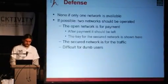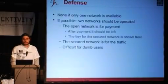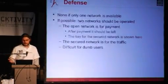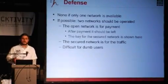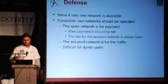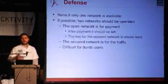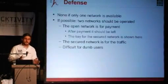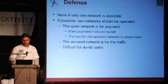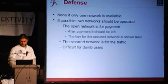So as long as MAC and IP addresses can be freely modified by the administrator, this trick can be played every time. And if you can, then operate two networks, one for paying customers who get a key to the encrypted network, and once on that network they can have their real traffic. We need the encryption to not allow the attacker to get the IP and the MAC address, and even if he has before, he still does not have the key, so cannot connect. But unfortunately, the majority of users would not like this solution. They might not be able to use it.